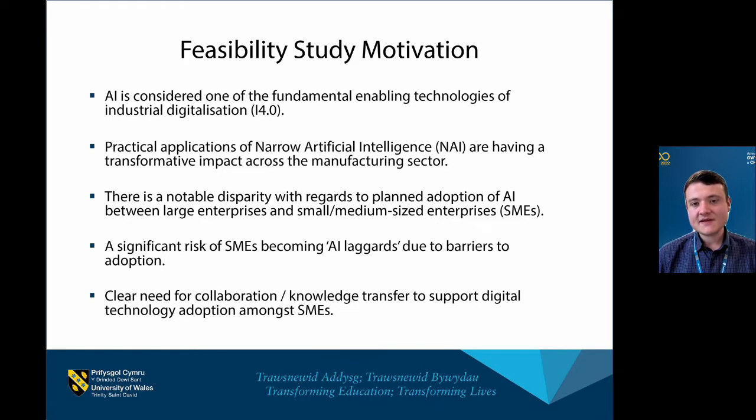To give you an overview of the motivations for our study then, we know that artificial intelligence is considered to be one of the fundamental enabling technologies of industrial digitalization, often referred to as Industry 4.0. Practical applications of narrow artificial intelligence are having a transformative impact across the manufacturing sector. However, there's a notable disparity with regards to the planned adoption of artificial intelligence between large enterprises and small and medium-sized enterprises. There is then, as a result, a significant risk of SMEs becoming the laggards of artificial intelligence due to these perceived barriers to adoption. And there's a clear need for collaboration or knowledge transfer between industry and academia to support digital technology adoption, particularly amongst small and medium-sized manufacturing enterprises.